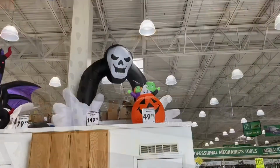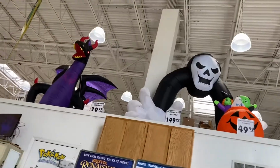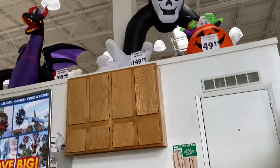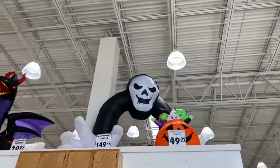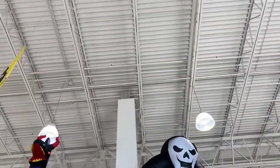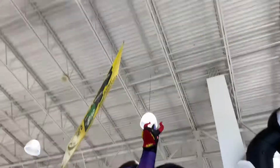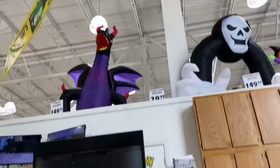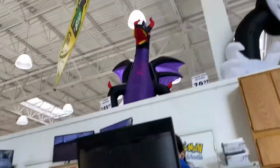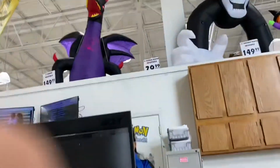Interesting concept. Hey guys, so we're back, and we have this inflatable. We have three inflatables up here, but the mirror reaper fell down. Okay, so we have a jack-o'-lantern with three kids coming out of it. We have a huge archway. We have a huge dragon inflatable, and he's got lights inside his belly. They're so cool at night. I've always wanted to get one of those, but I can't.